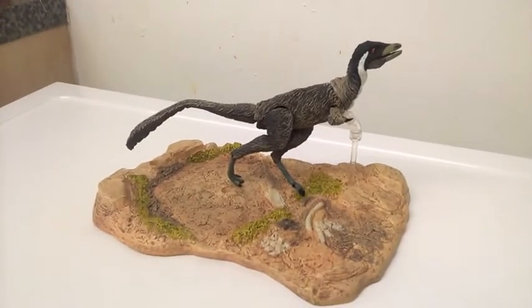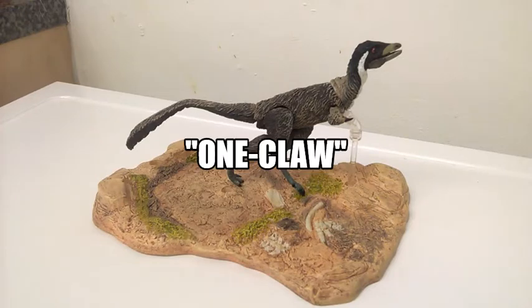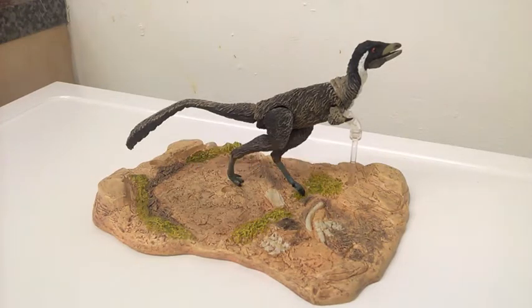Here we have a Mononykus. That means one claw. This lived 70 million years ago in Mongolia, which has produced some of the best and most diverse range of dinosaurs ever known. That includes Velociraptor and Therizinosaurus. Now, looking at a Mononykus, doesn't it just ring some familiarity with you? I mean, you'd say it looks like a bird.